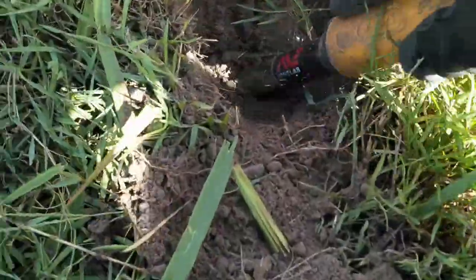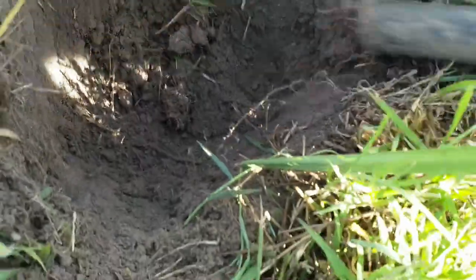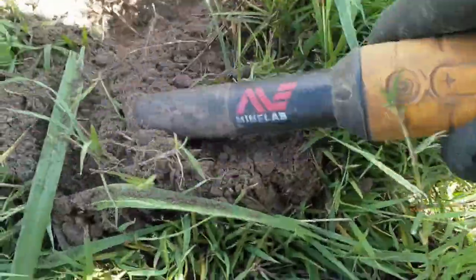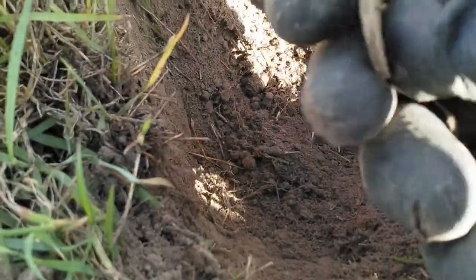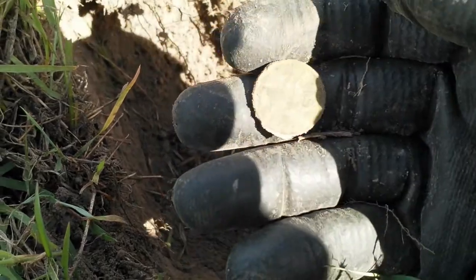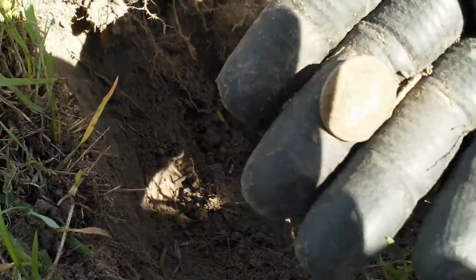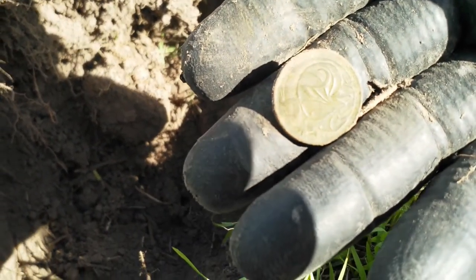Just move my shovel. Okay, we're back in the hole here. So whatever it is, I knocked back in, so let's just take that back out. Here we go. And we have something that I've obviously scraped. It's a 2-cent piece. There you go. A 2-cent piece. Well done.